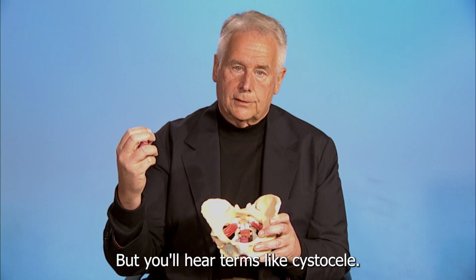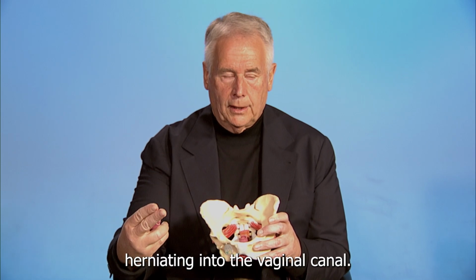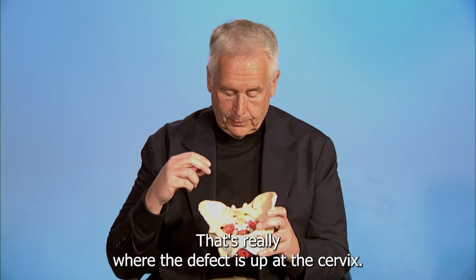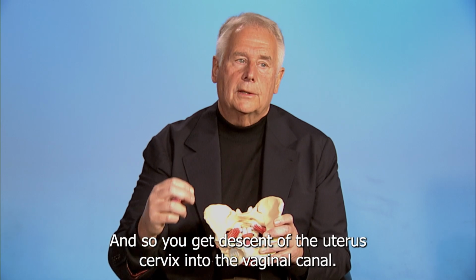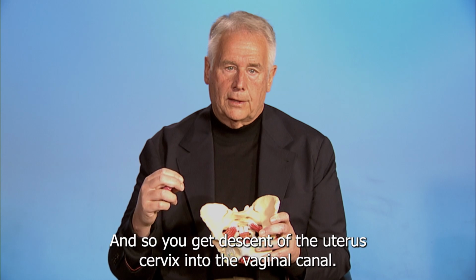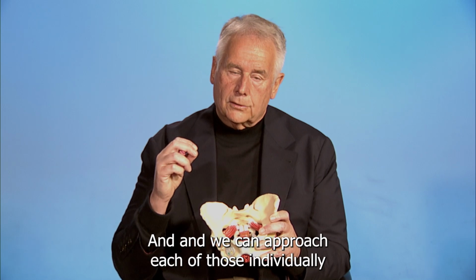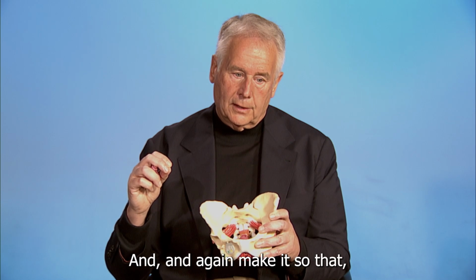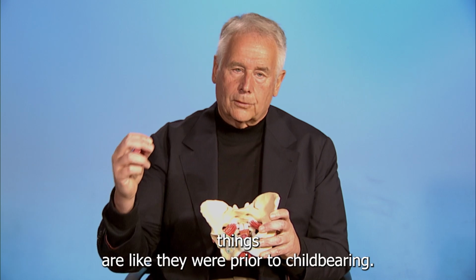But you'll hear terms like cystocele. A cystocele is where the bladder is herniating into the vaginal canal. Rectocele is where the rectum is herniating into the vaginal canal. You can have uterine or cervical prolapse. That's really where the defect is up at the cervix, and those ligaments around the cervix have been broken, and so you get descent of the uterus and cervix into the vaginal canal. Those are all types of hernias, and we can approach each of those individually, and we can restore the normal anatomy at each of those places, and again make it so that things are like they were prior to childbearing.